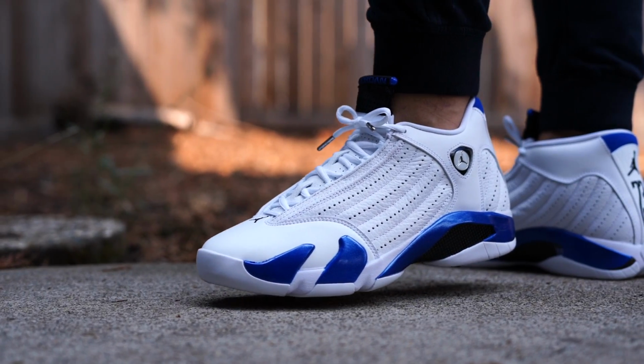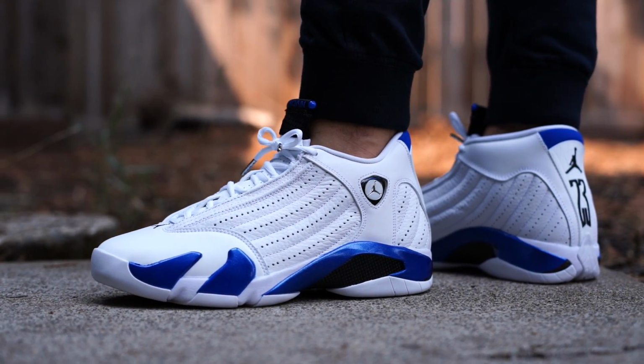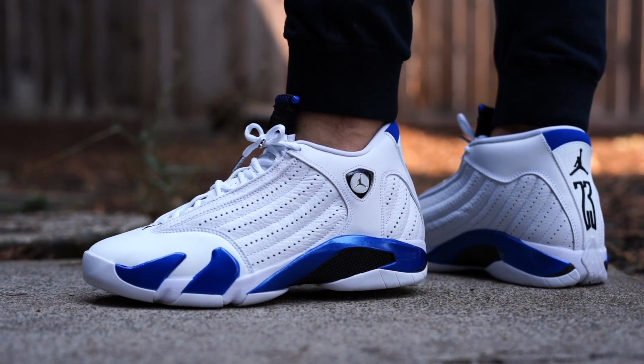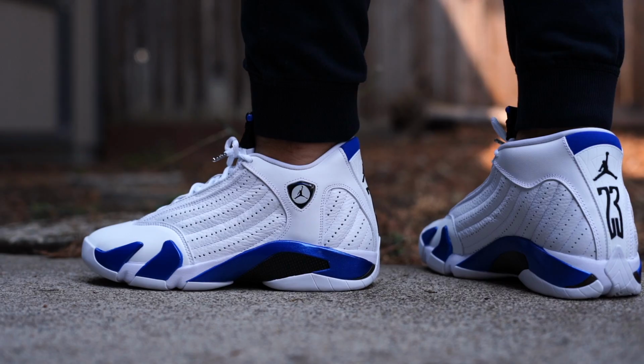As far as fit is concerned, they do fit true to size, whatever you normally wear in your Air Jordan 14s. That's what I would recommend. I go true to size. I think they fit great. As far as performance is concerned, we have a performance review on every Air Jordan up to the 20, because the 21s, the 22s, and especially the 23s were not great. The 21s actually were really good, but boy, were those sweat boxes.